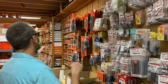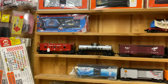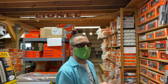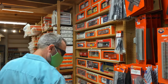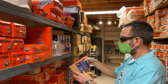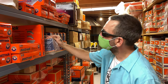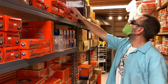I need, there's a couple handfuls of little things. Ooh, Batman. Oh, cool. I love a train store when there's just so much to look at. And he's big enough where you can social distance. Sensor trap. Lock section.